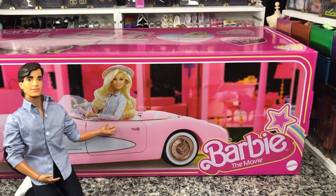None of the Barbie the Movie stuff is limited, guys. So don't stress out if you don't get it immediately. They are going to keep restocking these, most likely to get the most money that they can out of the movie. So if you have not found these in stores yet, don't worry. These are online. They were available at Walmart, Amazon, and Mattel Creations. Mattel Creations has not restocked the car yet, I don't think. But the last time I checked, Walmart still had these available for pre-order. They may have actually already had theirs in stock.